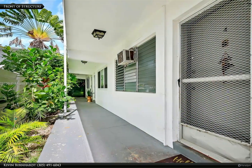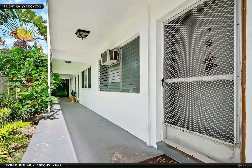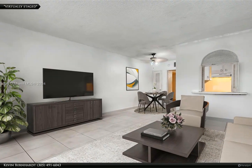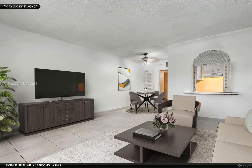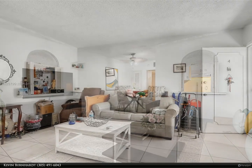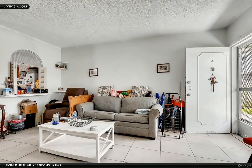The kitchen wall can be brought down to create a completely open floor plan. Add a large island for a modern look. The vanity table off of the bedroom can be converted into an additional storage closet. Many possibilities exist here. Consider this a blank slate for a first-time homeowner or savvy investor.